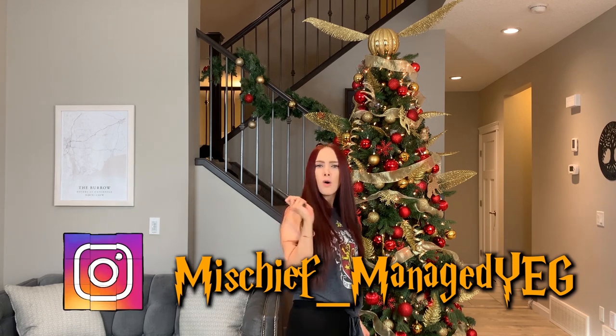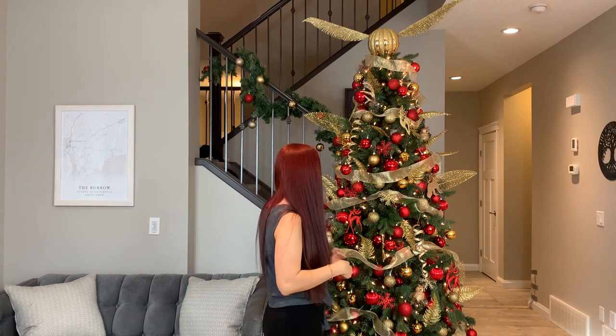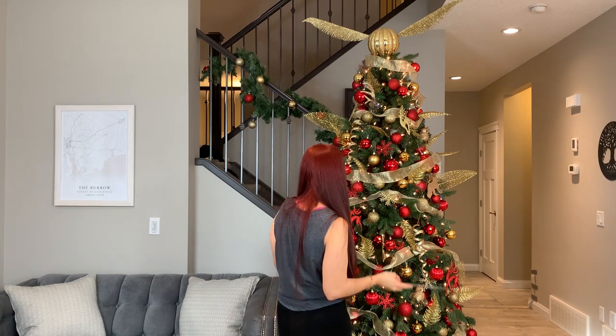So if you didn't know, I am a Gryffindor and I'm a very, very proud Gryffindor. So my tree theme for this year is Gryffindor common room, and I'm pretty proud of how it turned out.